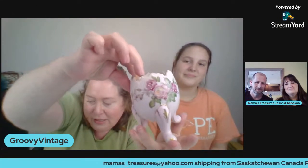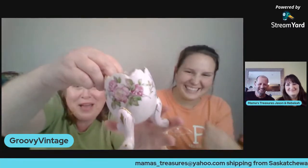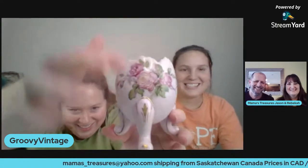I have another one, a pink egg planter. This one says on the bottom, fine quality Japan. No chips or cracks. It's got real pretty gold detail, and it's hand painted. Oh, see, I'm backwards, y'all, on the StreamYard. Oh, goodness. And it's real pretty with hand painted flowers. This one is $6, number 19.